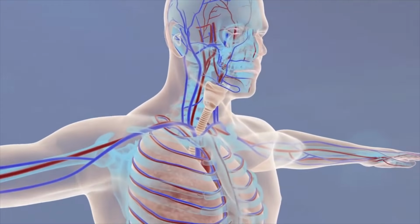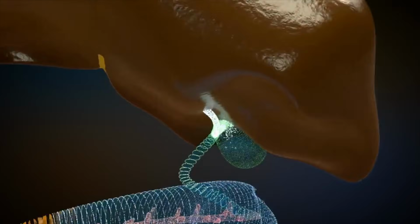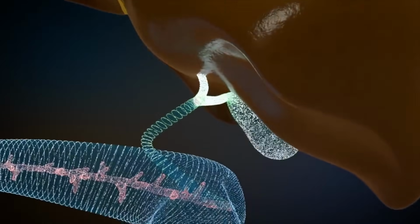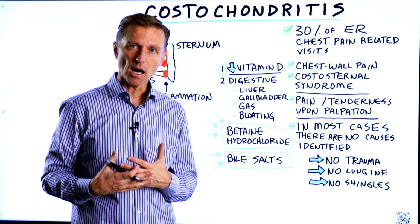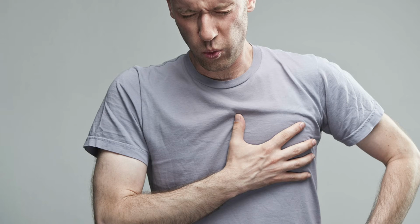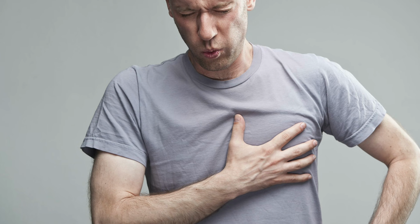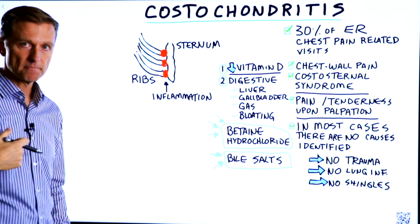And what do you have behind the rib cage? Well, you have the liver, and the liver is connected to the gallbladder through a little tube. And let's say that the liver or the gallbladder is backed up and there's pressure or it's becoming enlarged. That will most definitely cause pain right on the top part where the ribs are.